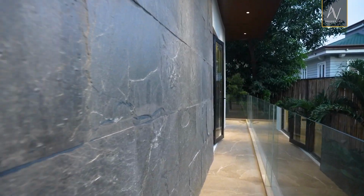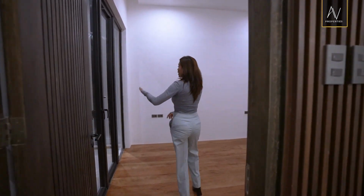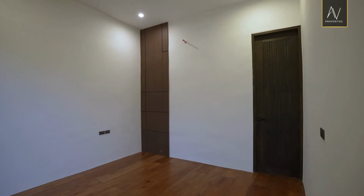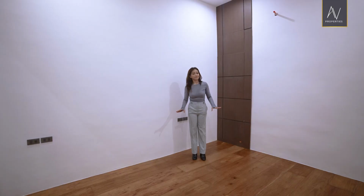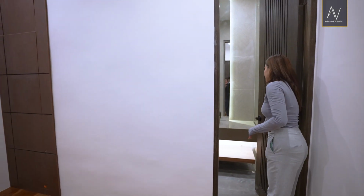So now, I'll be pulling you in. This is bedroom number one. It's open for us. Again, you have access to the balcony that has a great view of the pool. All of the bedroom floorings are Narra planks. Wow. And now, let's check out how amazing looking the toilet and bath is.